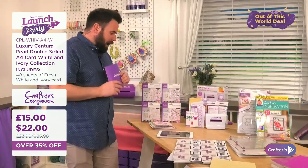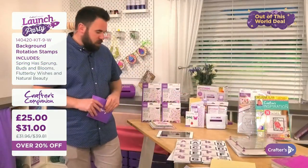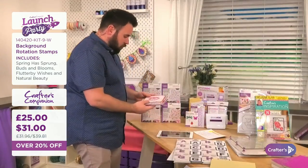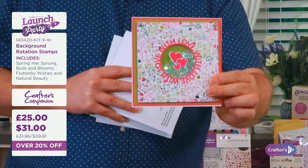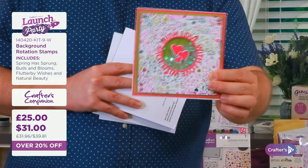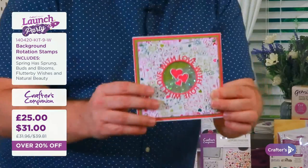Now, the background rotating stamps. Of course, these are going to work beautifully with your platform and your magnetic base. So you've got four different options here with these ones. And what's great is you basically ink and rotate, and then you get a different sort of effect. So you are in charge of how full you make that stamped image that you've got there.